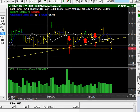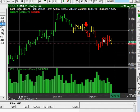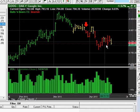And then I was going to show you a few more stocks, but let's see here. Google, I mentioned yesterday, I said Google's bearish. I wouldn't be long Google. Today's a bearish bar for Google.